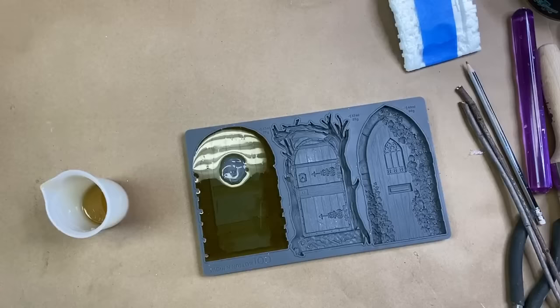No, that's just a tan resin she's using. But you really can use any resin here. You're going to be painting it anyway.